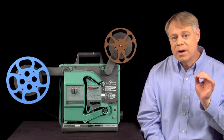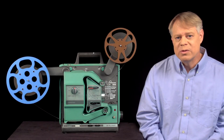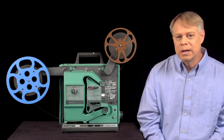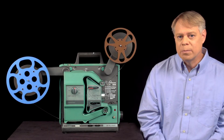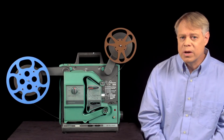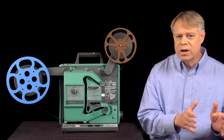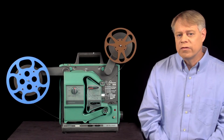The film passes by the lamp at 24 frames per second. At that rate, the human mind blends the still frames into fluid motion. A projector with a single bladed shutter blocks light from the lamp once every frame. So half the time, every 24th of a second, the screen is dark. This switching between a bright projected image and darkness is called flicker.